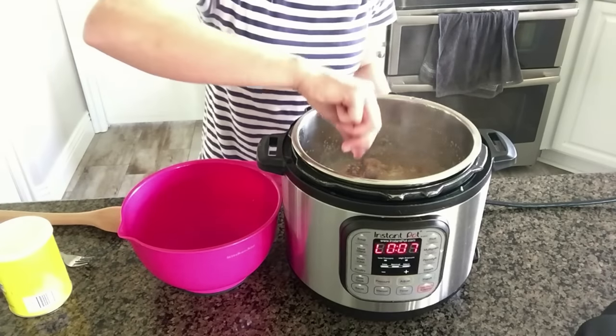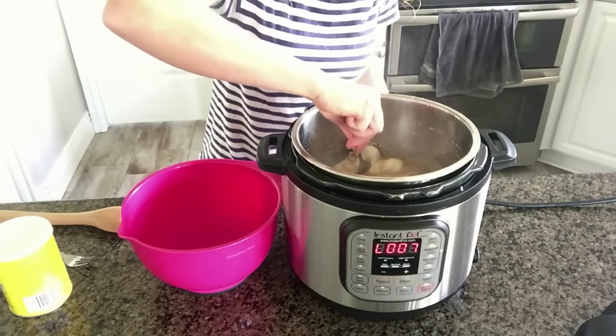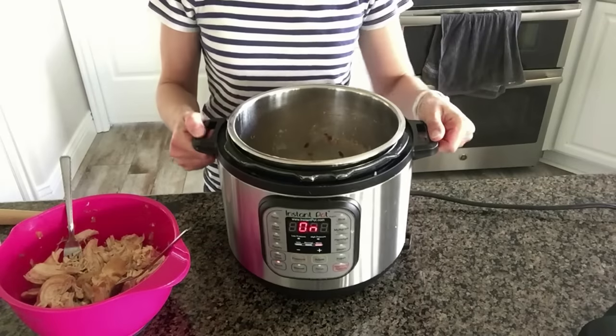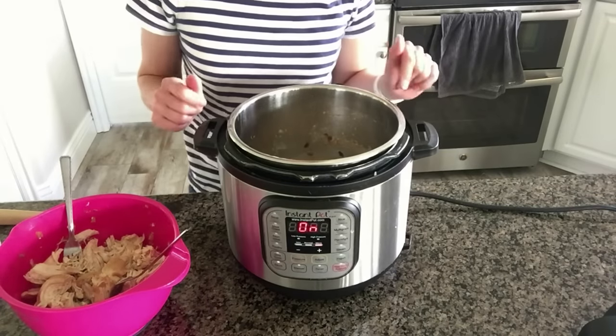Then use forks or tongs or something to get the chicken out. And then use a couple forks to shred it up. And turn your Instant Pot to the saute setting. This is the optional part.